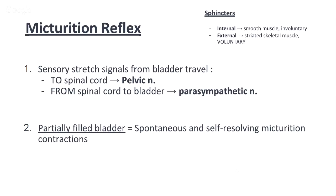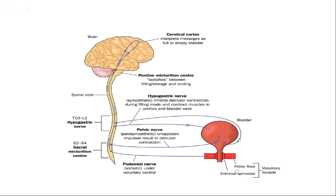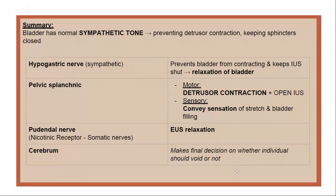Your bladder has a special type of epithelium called urothelium, which is waterproof. Just a cool fact. The more your bladder fills, the more frequent and stronger your contractions get, and then you get a very powerful micturition reflex. If you're getting a lot of contractions, a signal is sent via the pudendal nerve to your external urethral sphincter to make it contract so that you're not wetting yourself. So that's a summary.